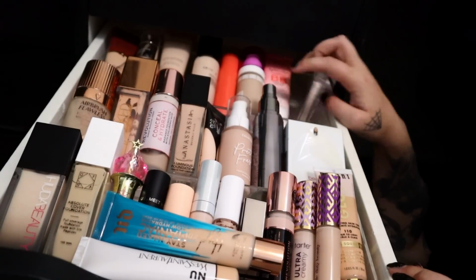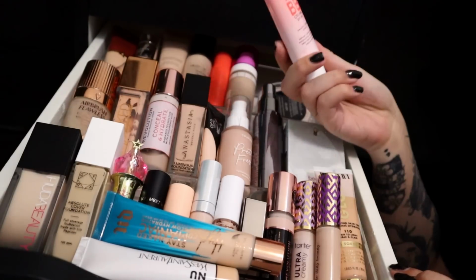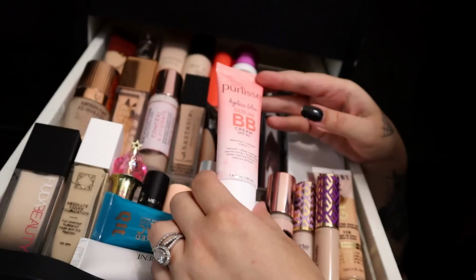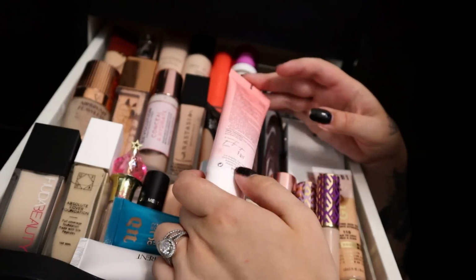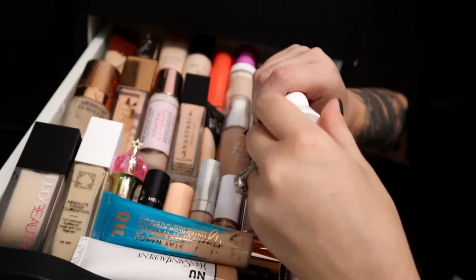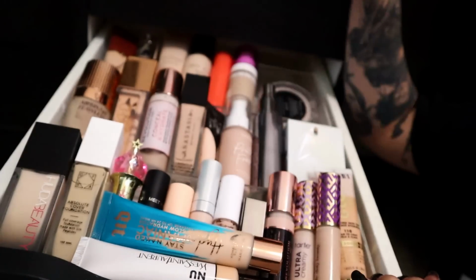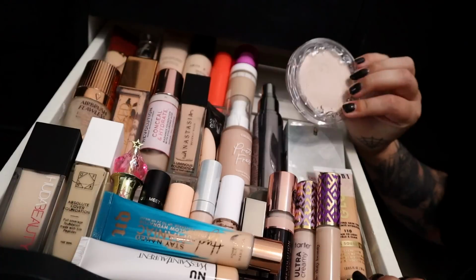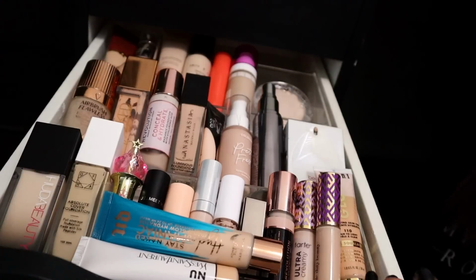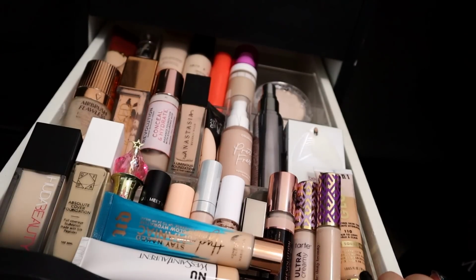So I would like to firstly go ahead and declutter this Purlisse Ageless Glow Serum BB cream because I haven't used it. I meant to use it. I got it in Fair in a subscription box, and I didn't use it. So this one can go. The Good Apple foundation I didn't love on me, and it's very fair, but I feel like I couldn't do anything with that because it's used.